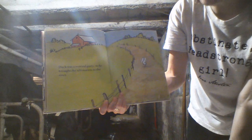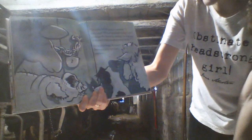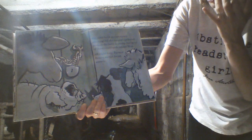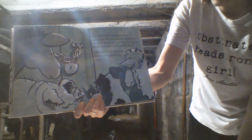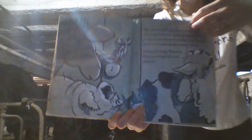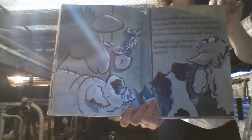Duck was a neutral party, so he brought the ultimatum to the cows. There's Duck. The cows held an emergency meeting. All the animals gathered around the barn to snoop, but none of them could understand. All night long, Farmer Brown waited for an answer. How do you think the cows are gonna answer? Will they stay on strike?